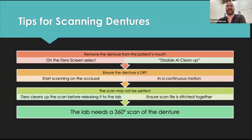And something that happened today actually is that when you put the scanner sleeve on, make sure it's clean. The one that the assistant was using was fogged up, so it was glitching and she was having so many issues. Then I went and looked, and yeah, we just put a new scanner sleeve on, and it was fine. So in the little corner of the iTero, just make sure it's nice and clean when you go to scan them. That was something I learned today.